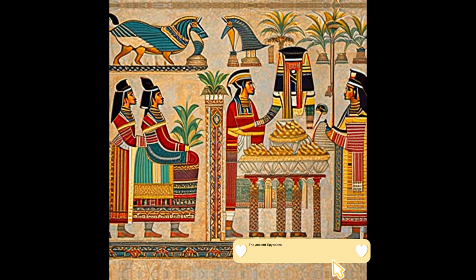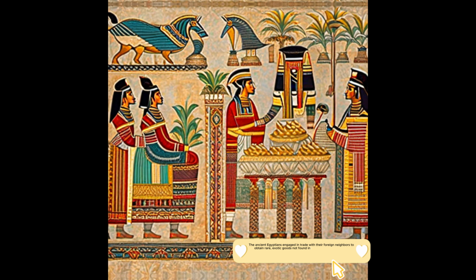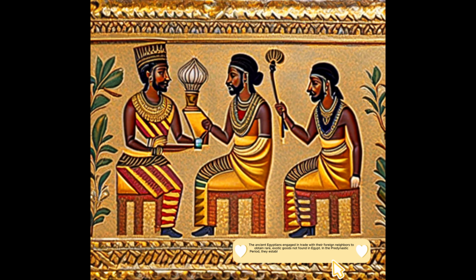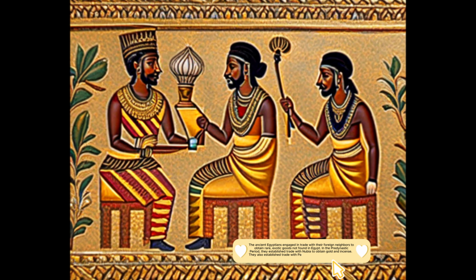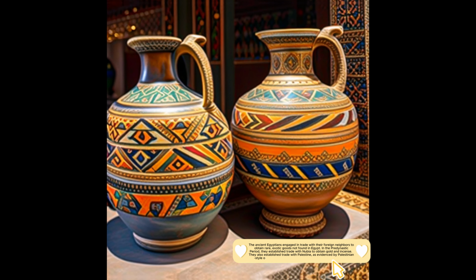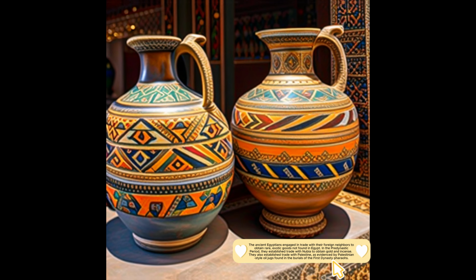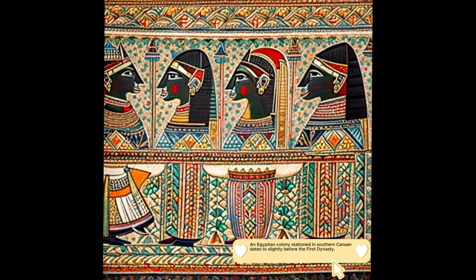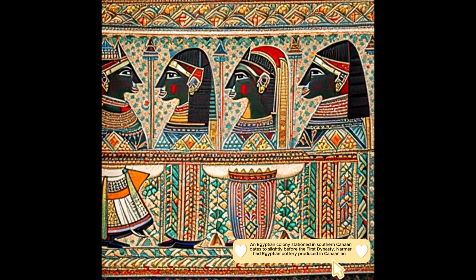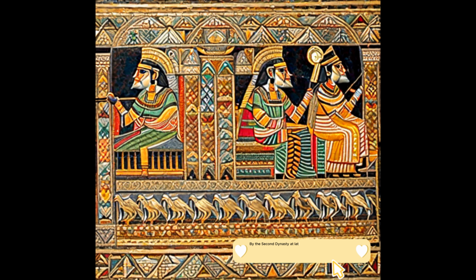The ancient Egyptians engaged in trade with their foreign neighbors to obtain rare, exotic goods not found in Egypt. In the pre-dynastic period, they established trade with Nubia to obtain gold and incense. They also established trade with Palestine, as evidenced by Palestinian-style oil jugs found in the burials of the First Dynasty pharaohs. An Egyptian colony stationed in southern Canaan dates to slightly before the First Dynasty. Narmer had Egyptian pottery produced in Canaan and exported back to Egypt by the Second Dynasty at latest.